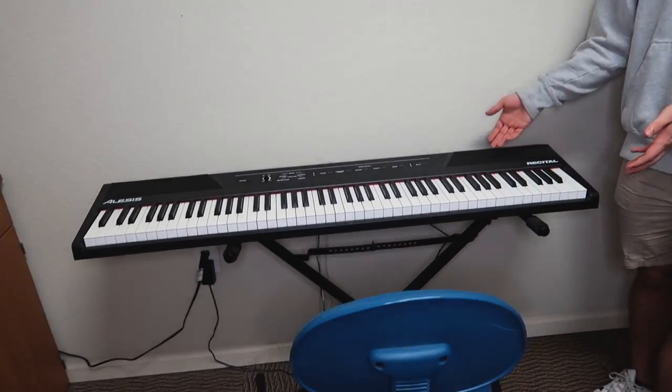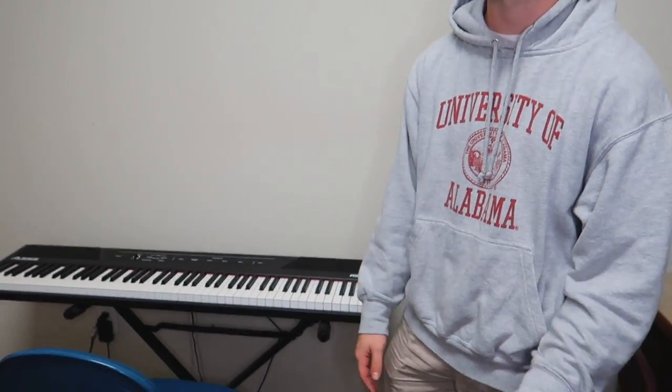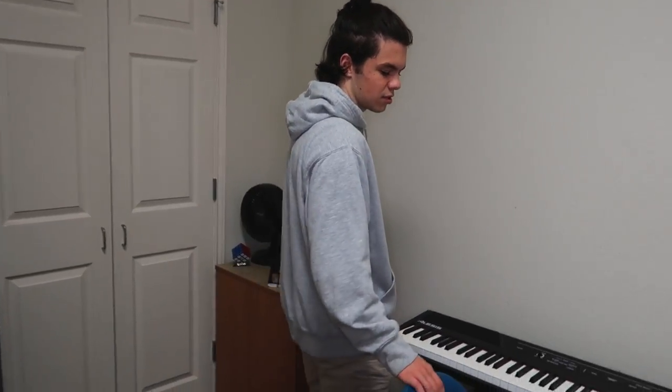Pride and joy of my room, my piano. It is the Alesis Recital. Super good, go check it out if you want to. I just got it off of Amazon. Desk chair that I've had for so long.